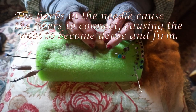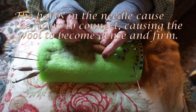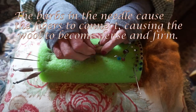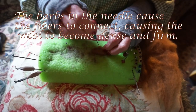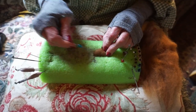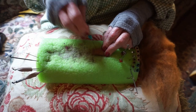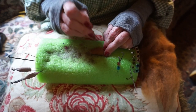But the first thing you want to do is take your little ball of wool, and this is going to really condense the wool as you work it. You're going to roll it very tightly, and as you roll it very tightly in a little ball, or in this case, the little shape of an egg or an acorn, you're going to poke it with your needle.